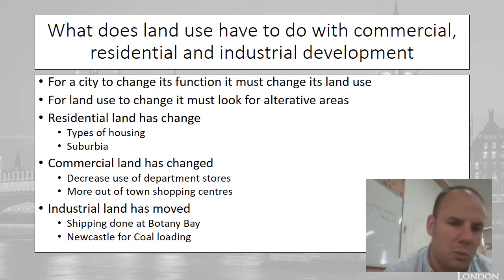Commercial land, now when we talk about commercial land, we're talking about shops, cafes, bars, that type of thing. So how's that changed? Well, in that previous slide I showed you the Queen Victoria Building, which is a department store. A department store is one store with different sections of menswear, womenswear, homeware, that type of thing. That type of shop has actually decreased. As a result, more people want specialist shops in one place. That's what an out-of-town shopping centre is.